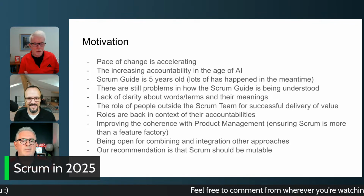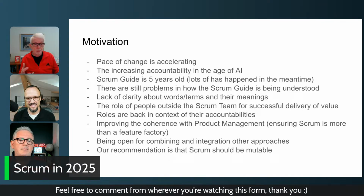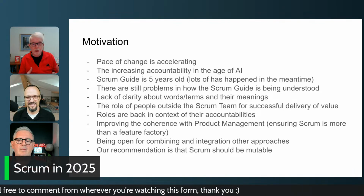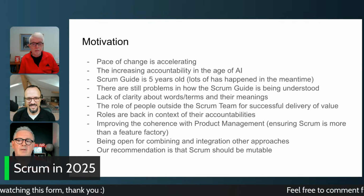The pace of change is accelerating since the 2020 guide. I've spent 5 years writing 4 books on where does Scrum come from? What are the first principles? How do we incorporate AI into Scrum?